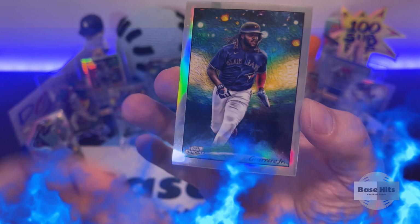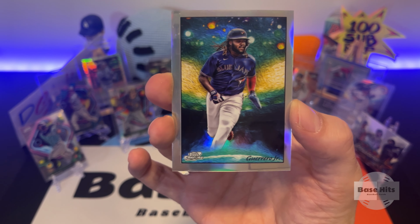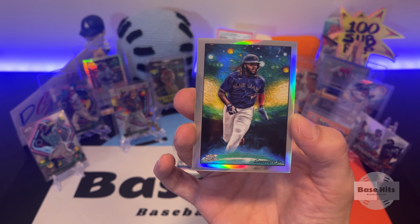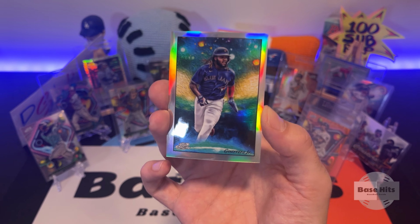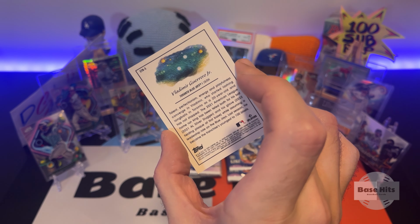Bam! Oh, wow, what a hit. You only get one of these in a box. It is Van Gogh. I'm a nerd for art. It's my homeboy. It's Vladdy. Let's go. Blue Jays home opening weekend coming up. I got tickets. Let's go! Heavy off-centered, but I don't care because you know that is a PC hit. That is beautiful. That got me jazzed. I love that one.